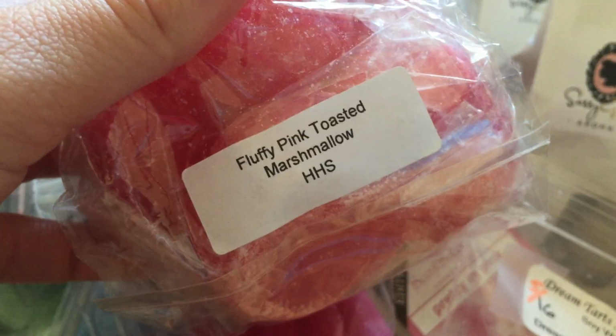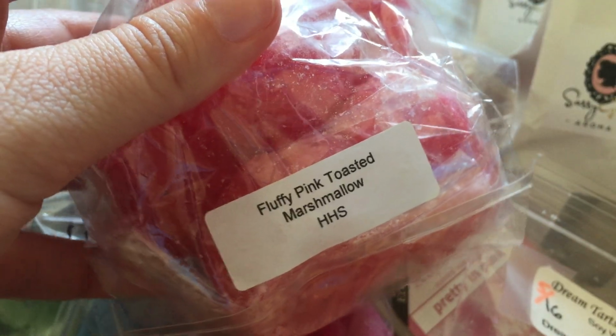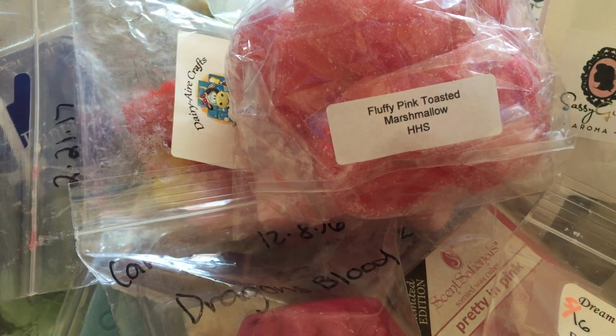Fluffy Pink Toasted Marshmallows from Haley's Heavenly Scents. Phenomenal throw. All day long I could smell this. And it was heavy on the pink sugar, which I love, and I would definitely buy that again.